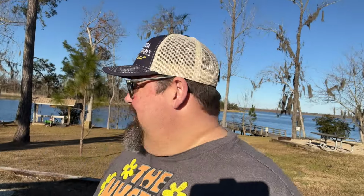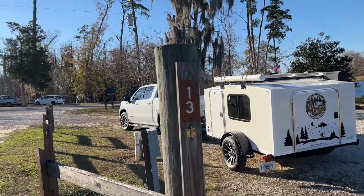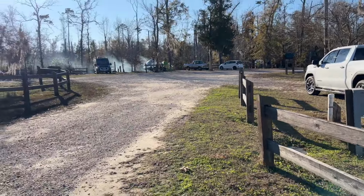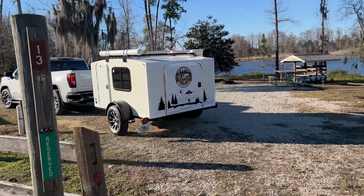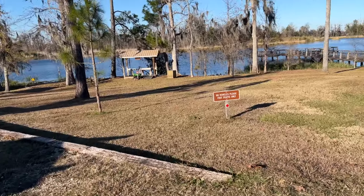Okay, we made it to our campsite. Oh, I forgot my new microphone, but hopefully there's no wind, so you can hear me pretty good. Now I'm gonna set up, but let me show you my campground real quick. We're site 13. And here's the road, and it is a pull-through site. I don't know how I got a pull-through site, but I did.